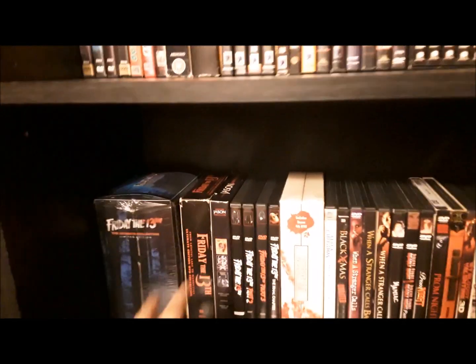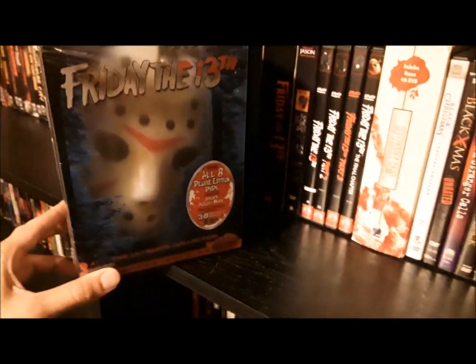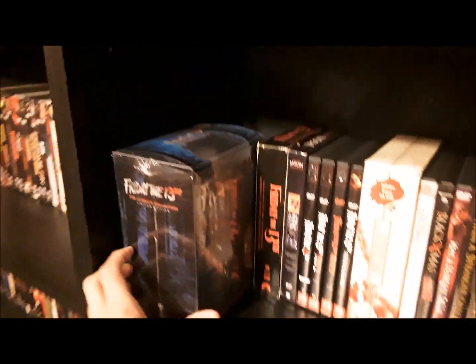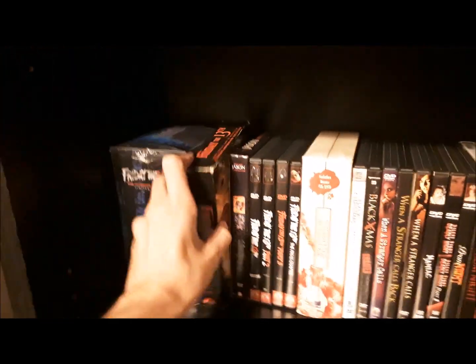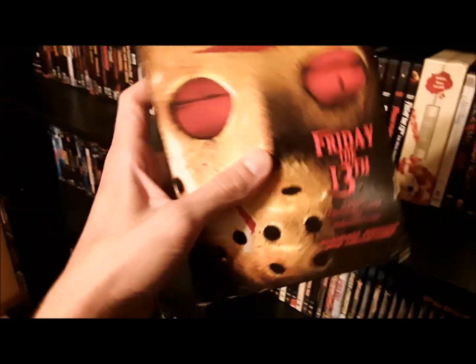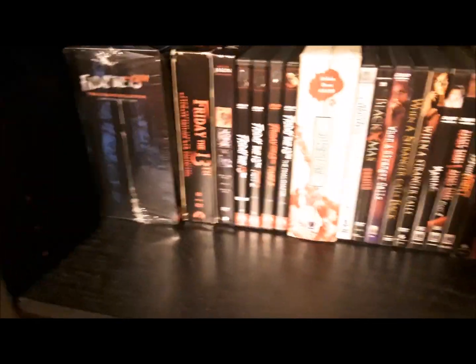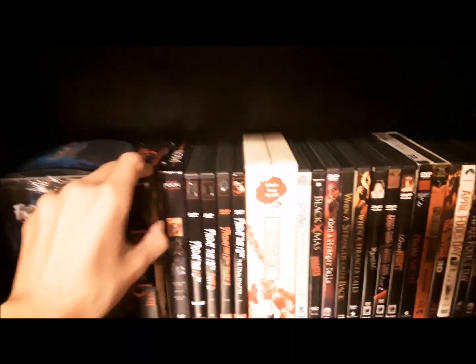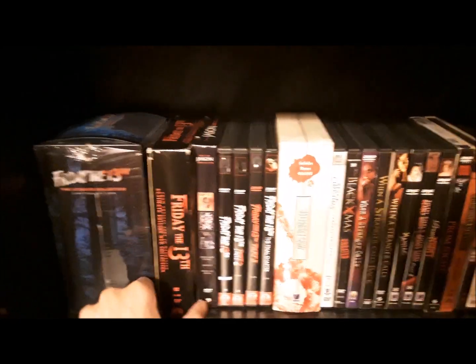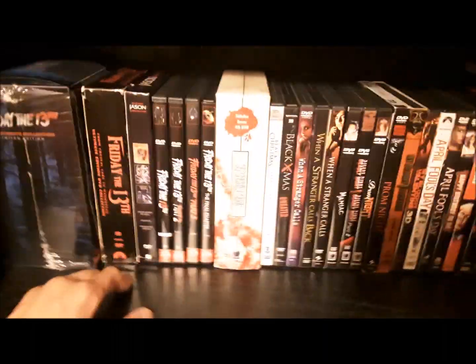So I got some Friday the 13th box sets. This one, whatever you want to call this one, the Ultimate Collection, comes with the mask and all that. I know that box set's actually kind of rare, so glad to find that one there. I also have a pretty beat up copy of the Crystal Lake, the Manhattan box set, which is my favorite DVD box set in my collection, which is why it's a little beat up. But I've really been wanting to upgrade and buy this brand new. So if any of you guys have a brand new copy of this box set you're trying to get rid of, let me know. Work out a trade.